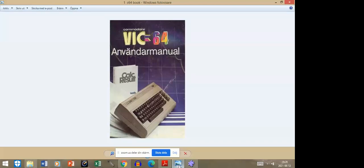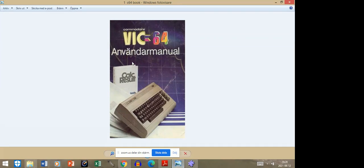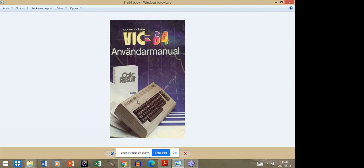Can you see something now? Yeah, we can see something Swedish, so it should be you. Yeah, it must be me. But can you see a Commodore 64 on the screen? The C64, Commodore C64. That's what we call it in Sweden.